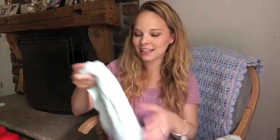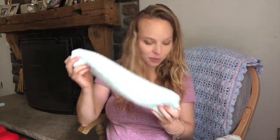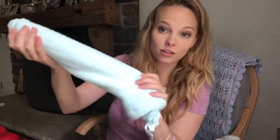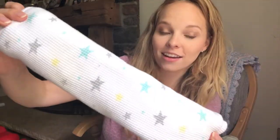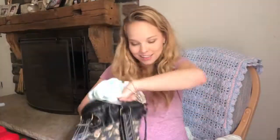I'm bringing along with me a few different blankets, and it's pretty hot right now, so they're just very lightweight muslin cotton style blankets. I know this is a little bit of a bluer color, but it's light enough where I think it could go for a girl too. And then I have this starry print one. Again, it's pretty neutral. So I'm bringing a couple blankets along.